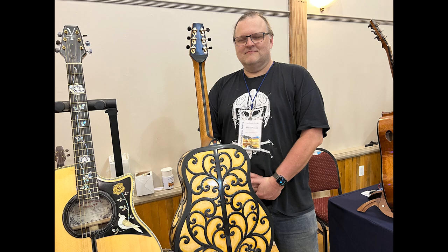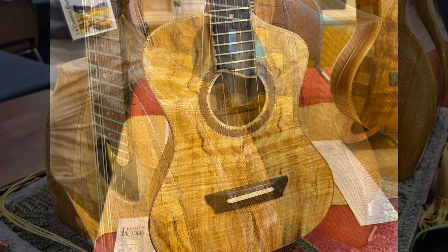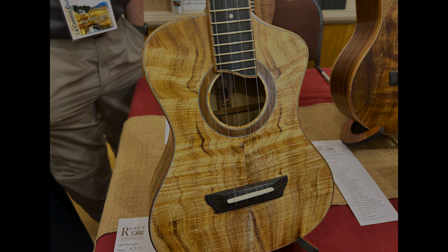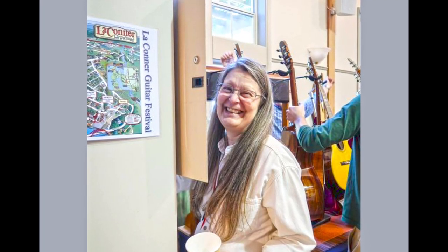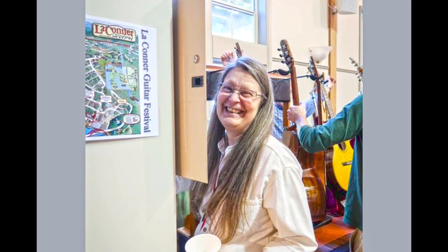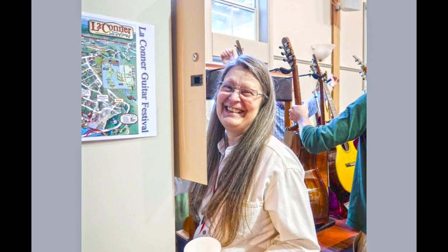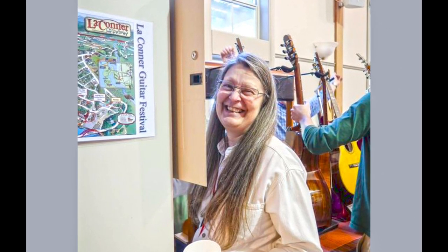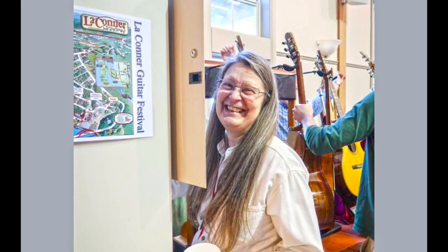She was an outstanding organizer, and you will find many of the Connor community speak very highly of her, and not just guitar builders and musicians. After a hard-fought battle with cancer, Shirley passed away in early 2021, and the Connor Guitar Festival was suspended for 2020 and 2021. Brent McElroy continued the festival in her honor.